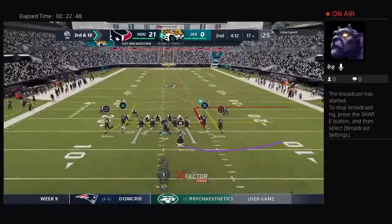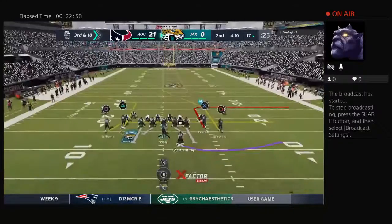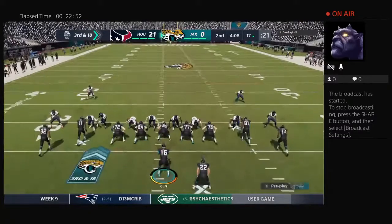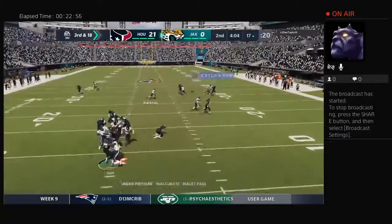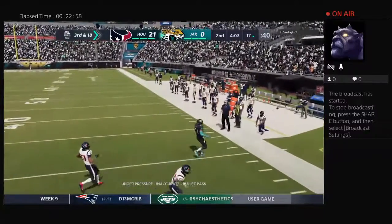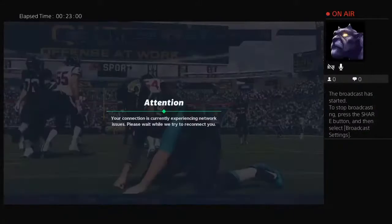The Jaguars on 3rd down, 0 for 3 to this point. They could use a conversion. This will be a tough 3rd and 18. And the throw there going to be incomplete. The pass.